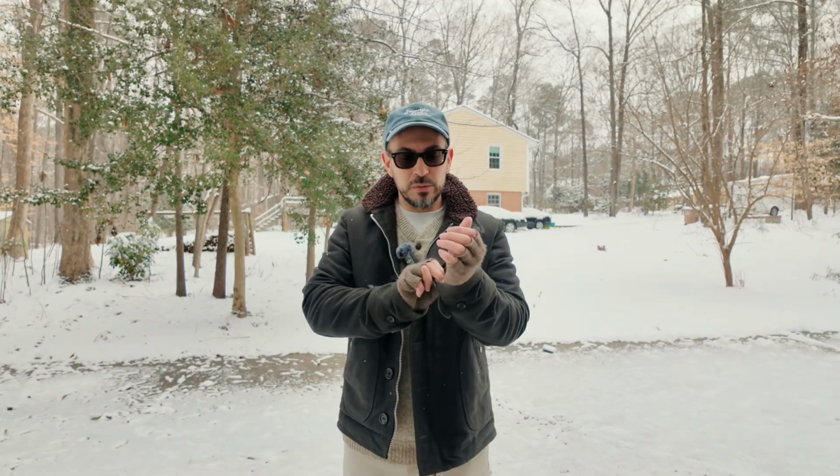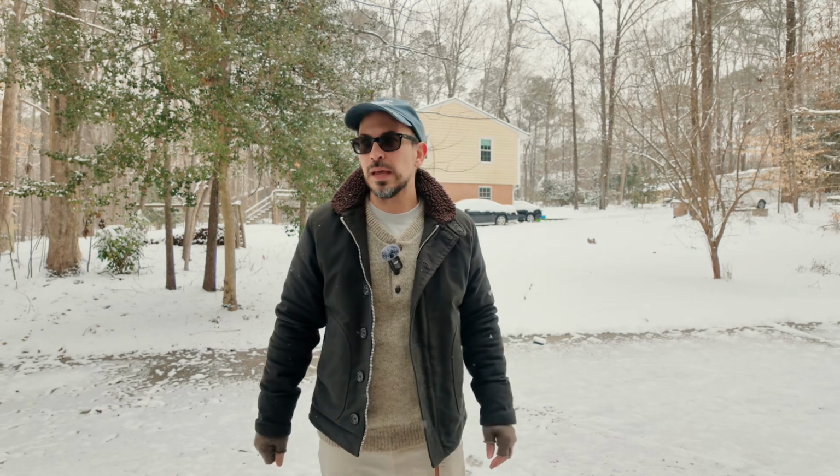I don't have it. I also want to point out the storm cuff here really does a good job of sealing in the heat. So much so that I kind of have to force the sleeve to go past it, or force the gloves to go past it when I'm putting things on. But it's been great.